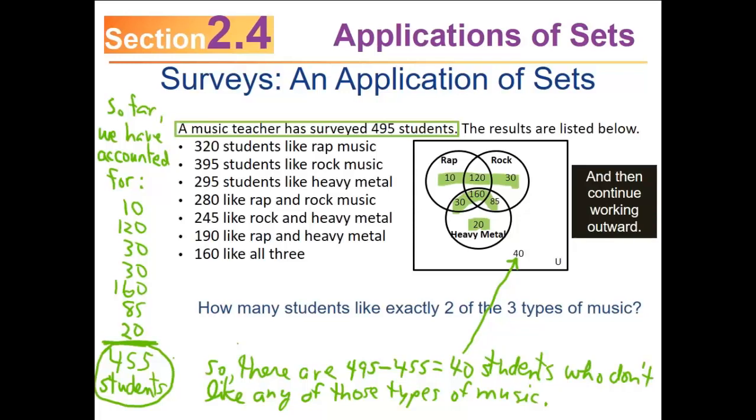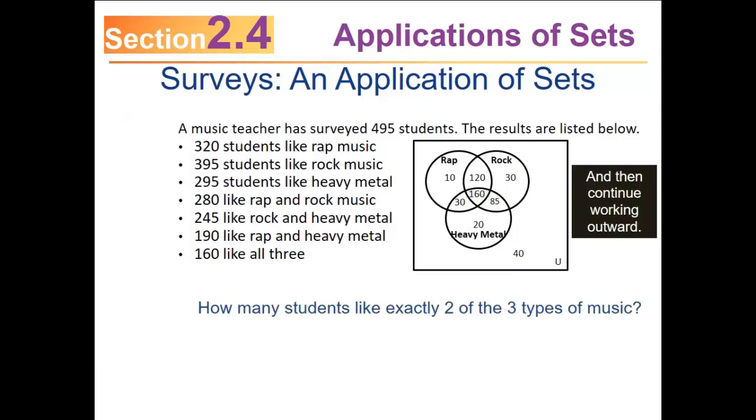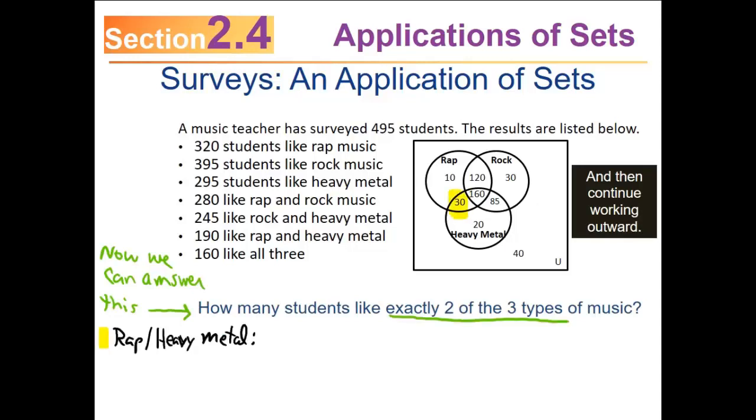But until you get the Venn diagram fully loaded, you really don't need to be looking at what the question is. But now we should be able to look at that question. How many students like exactly 2? That means they like rap and heavy metal but not rock, or they like rock and rap but not heavy metal. Every possibility with 2s. So just start counting them. What about rap and heavy metal? Rap and heavy metal is the overlap between the rap circle and the heavy metal circle, which is here.